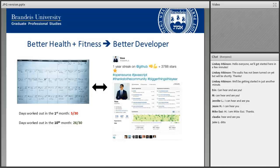And I never thought that my repositories would become quite useful to others or anything. But at the end of a year, I actually had 3,788 stars, and I was trending on GitHub for a week or so. And these are all things which I wouldn't have even imagined if someone told me this is possible a year back. So you will surprise yourself just by getting into a routine.